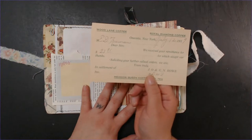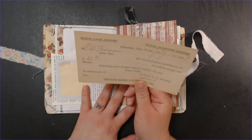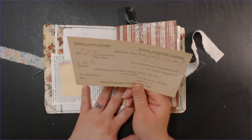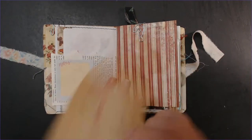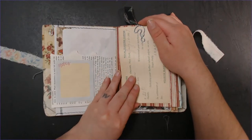Here is a vintage postcard of some sort. Is it a postcard? Is it a receipt? It's actually a receipt. It says that they received the remittance for $23.91. So I think that is like a receipt they'd mail you. I don't know. That's weird. It is a postcard. It's a postcard on the back. I think it's like a receipt. A receipt postcard, though.